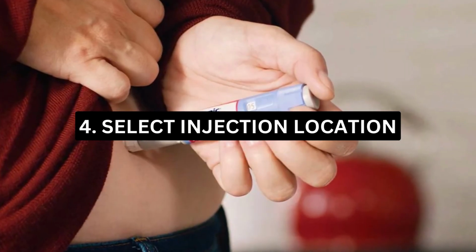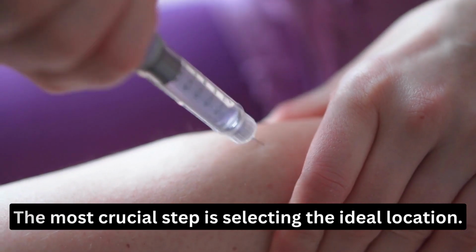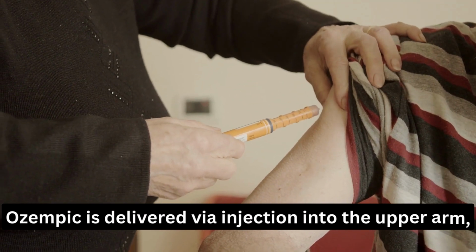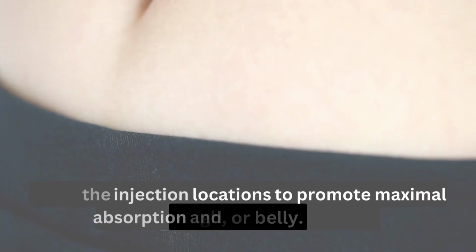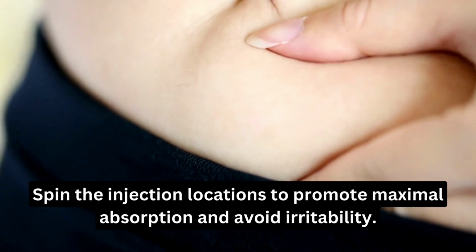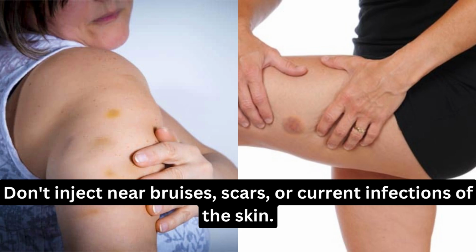Select injection location. The most crucial step is selecting the ideal location. Usually, Ozempic is delivered via injection into the upper arm, thigh, or belly. Rotate the injection locations to promote maximal absorption and avoid irritation. Don't inject near bruises, scars, or current infections of the skin.